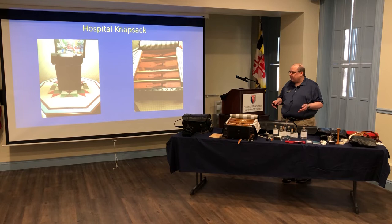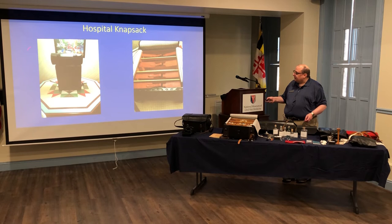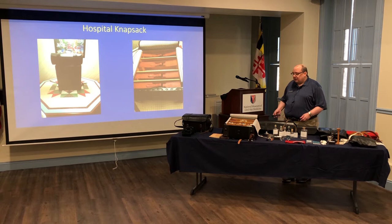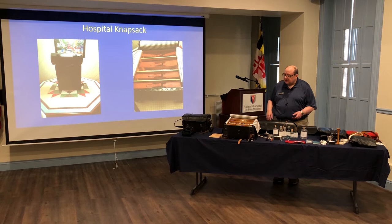This is what it looks like on a table, or it could be carried on a person's back. Like the knapsacks that were used in the U.S. Army, this was designed not only to wear on a person's back and open up while they're wearing it, but also to take apart, lay on the ground, and set up a station. So this is what it looks like when it's empty, and this is what it looks like when it's full. This is the knapsack, and as you can see, it really carries a lot of material.